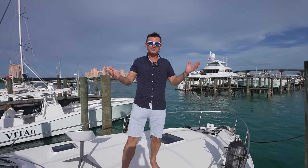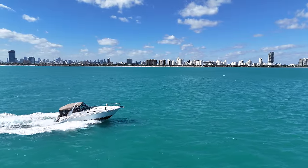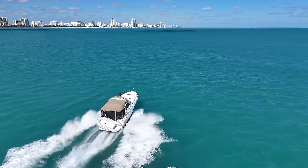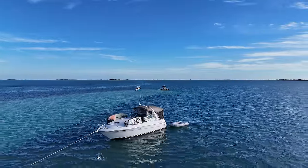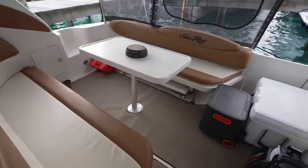Well, welcome back to the dark side, although this one's just a little bit smaller. This is a 2001 Searay 340 Sundancer. We'll be spending the next few months cruising on her from the Florida Keys over to the Bahamas. She's not a very big boat, but she is fast and perfect for two people cruising around and island hopping.